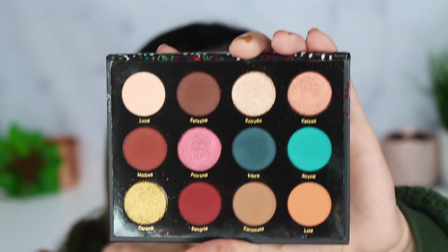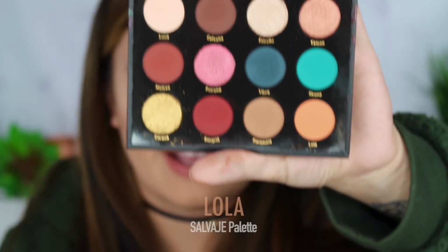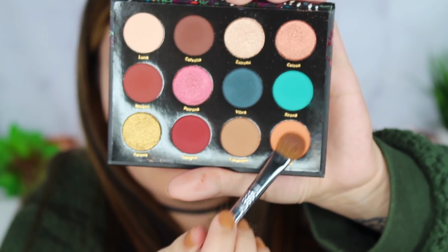Oh, no, I didn't see the last shadow name till now. Okay, I'm sorry. The last shade is called Lola. I'm so upset. Okay, I will say I need to relax because it would never happen anyway. But of course, I've told you guys there's two certain names that I've always wanted to name something if I had a collab. I won't even bring up the other one.